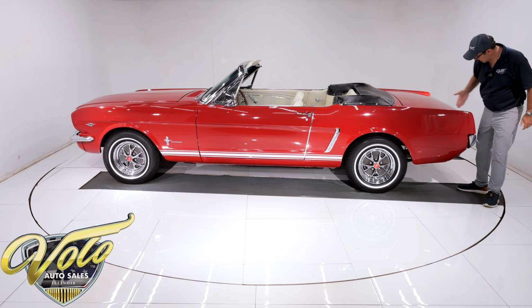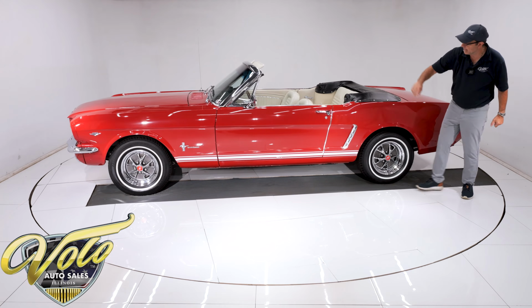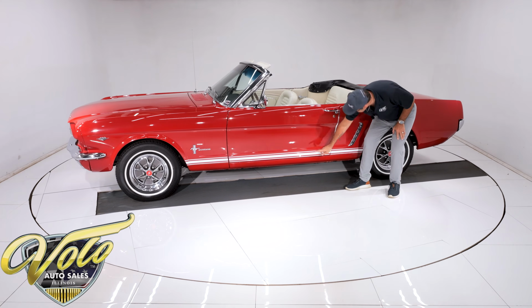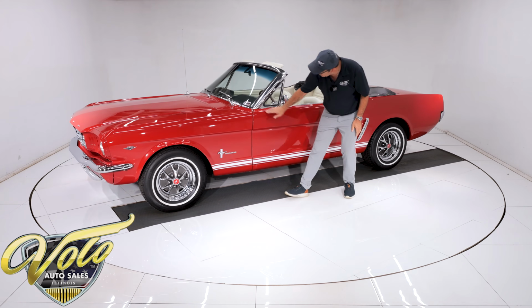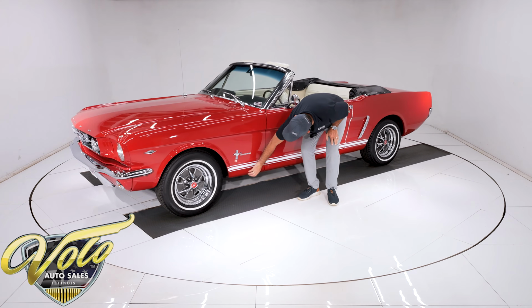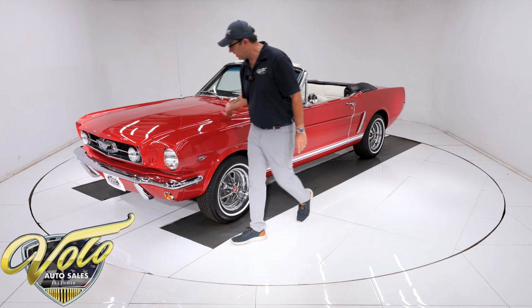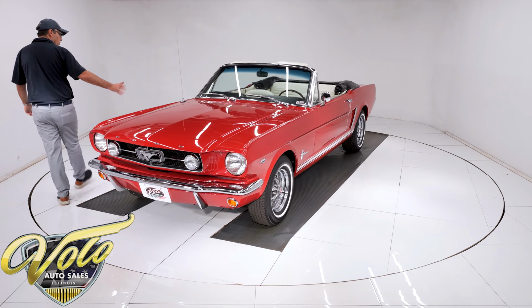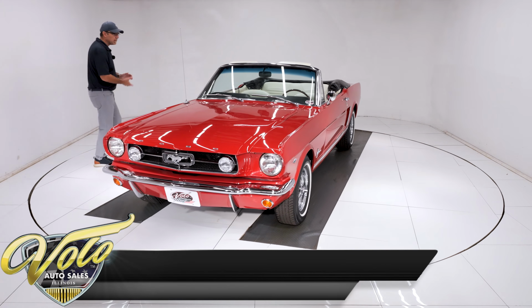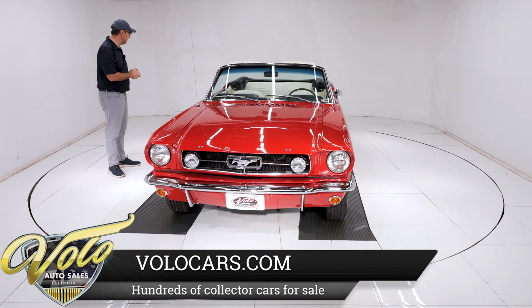Everything's straight, lines up square, flush. I mean, looking down the side, it's like a red mirror. All of this is outstanding. Door shuts real nice. All this is clean, straight. All beautiful, clean metal. The hood fits square and flush. No dents, no damage, no rust. He said it was a really clean car to begin with. Only minimal repairs had to be done.